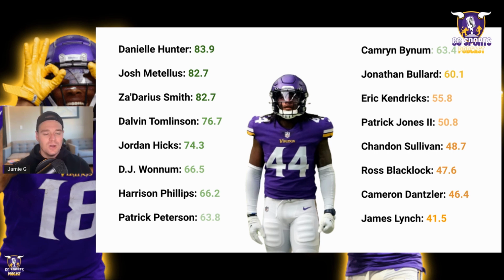Even if our... I think there's a scheme problem still, but whatever. Delvin Tomlinson, 76.7. It's nice to see him doing that because we need our defensive tackles to step up, especially in their run game. Their run game still was pretty good against, mostly we didn't see much of Swift, but against Williams.